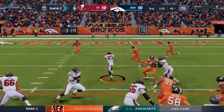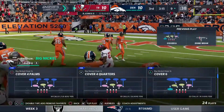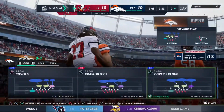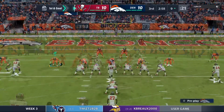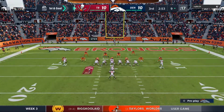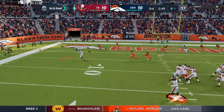Again, it's Jones. And he gets it inside the 10 to the 9. It's a 10-yard gain there, and it sets them up now 1st and goal. They're making it look easy out there. Another 1st down. So far on this drive, let me do this little bit of math here. 4 plays, 3 first downs. That's a pretty good recipe for success.